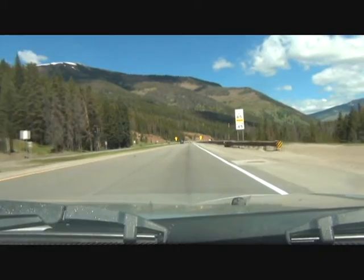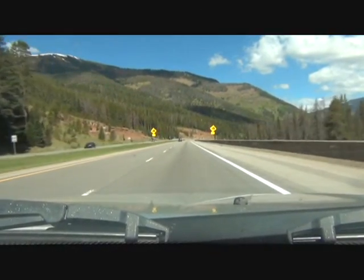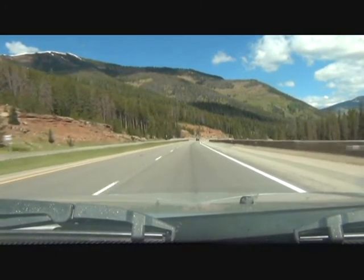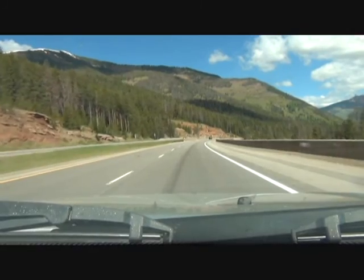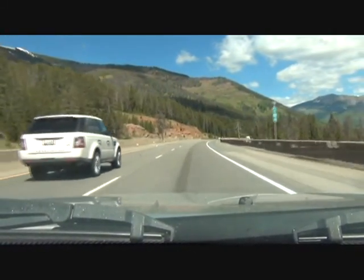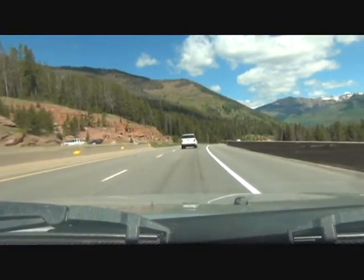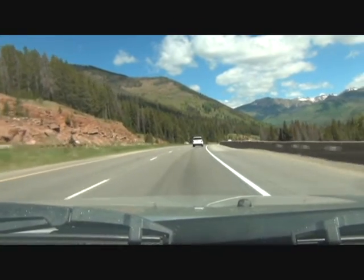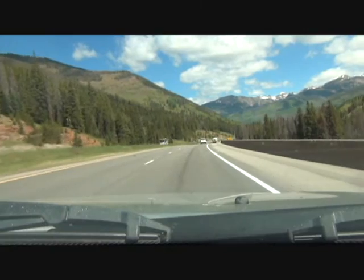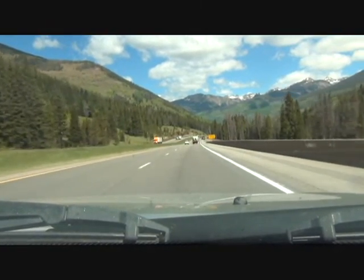And here we're going to go down another grade. Oh my gosh. 7% grade, yeah. Can't imagine how fast you'd be going if you were on a bicycle. Get around this corner, we've got a beautiful view in front of us. Your screen's even dusty, honey. Yeah, it needs to be cleaned.